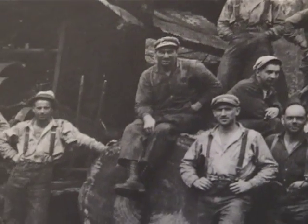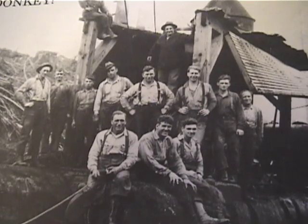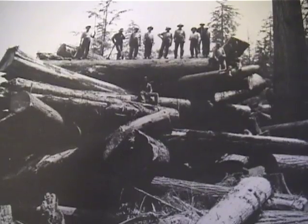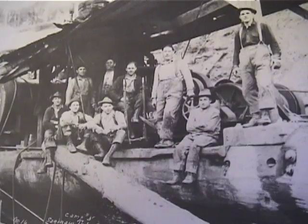Lumberjacks were known for their fist fights, hard drinking, short tempers, gambling. Sometimes an entire month's wages were blown on a single trip into town. Take a close look at any one of these men and you'll see how physically fit he is. Tough as nails.